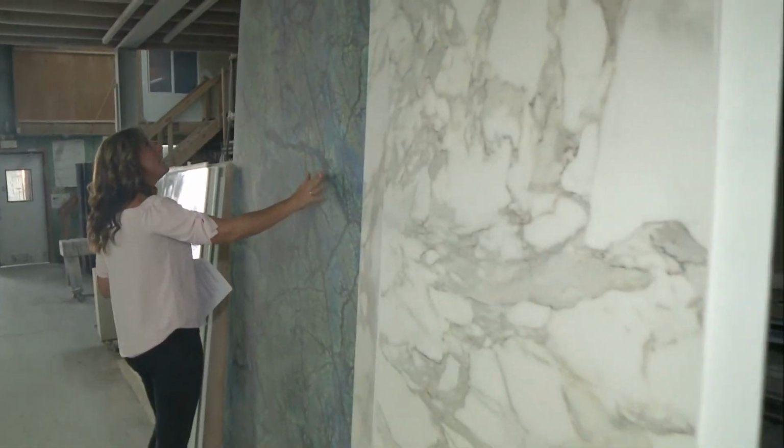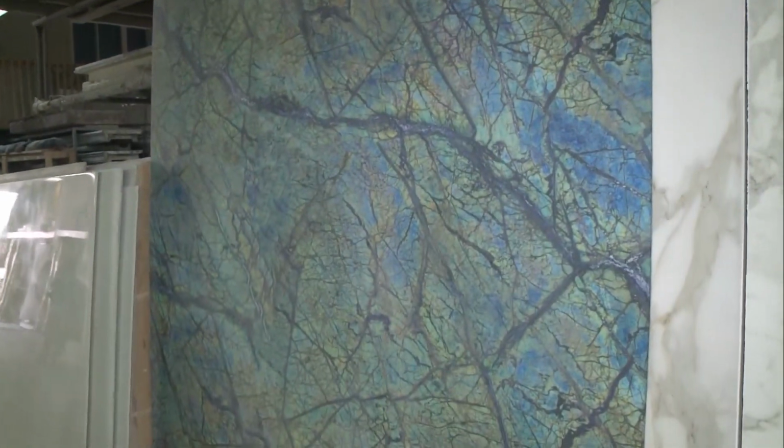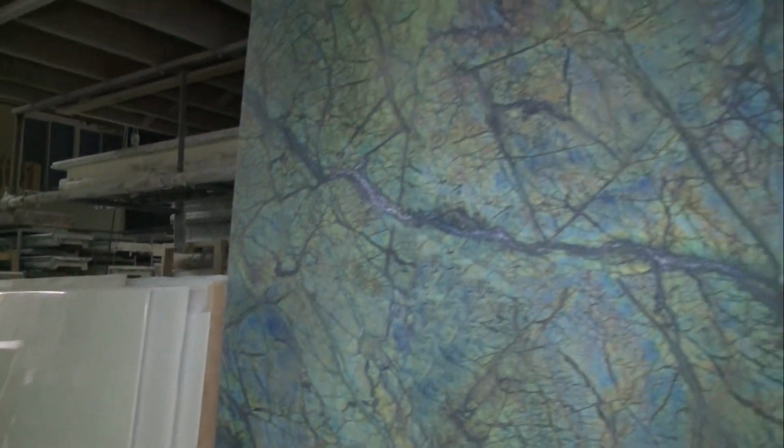Where are they putting it? That's an accent wall. So what we do with them, we can do a wow wall on the back of your shower, and then just do like white swirl on the sides. Keeps the cost down of the shower, and you get a gorgeous wow shower. So smart. We're doing a lot of what we call accent walls in your shower. People are coming a long way.